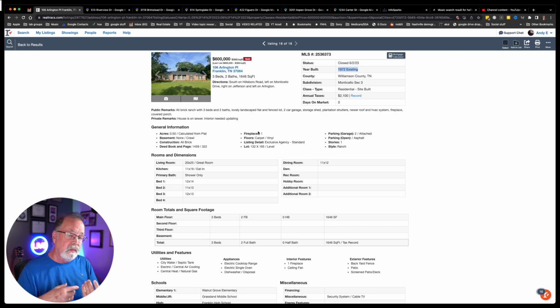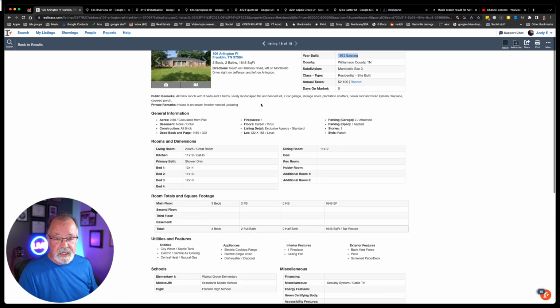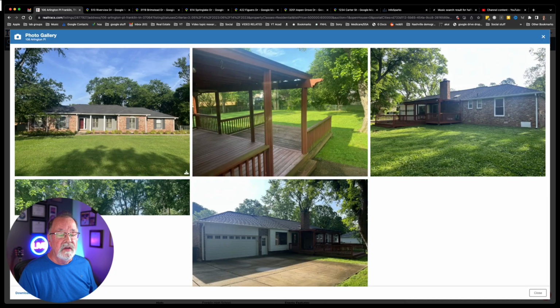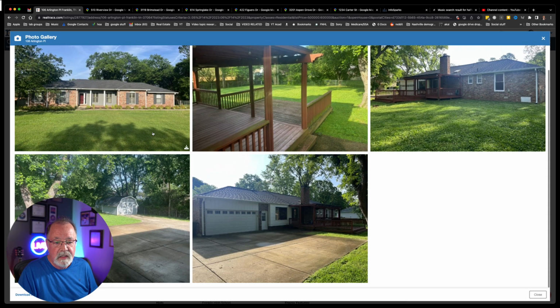And it's just what I'm going to call north of Franklin. You'll see what I mean a little bit. A little north and west of Franklin. Now this is 1972. Again, 1,600 square feet. This is going to be really interesting to see. It's a ranch. What this looks like on the inside.